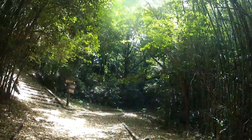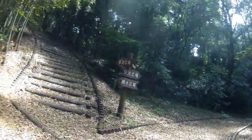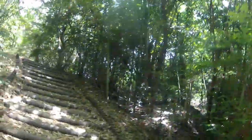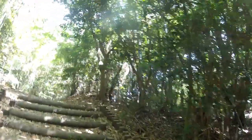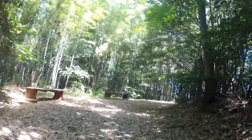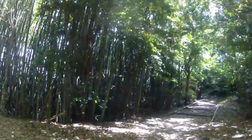What's that say? Route or trail or something? I can't read that one. I can hear some old guys coming. I hope there's a smooth back route to this place, like a road. You guys are heavy. Oh man, really?